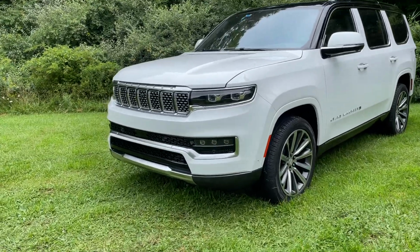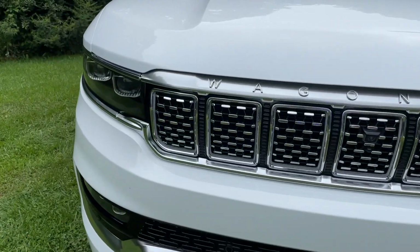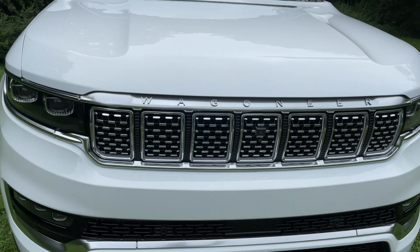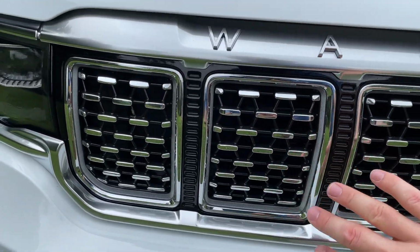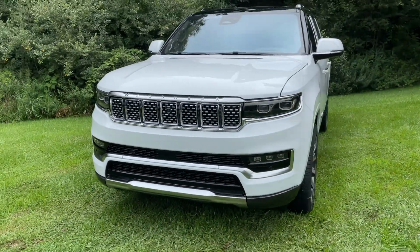Now, we have a Series 2 model. It goes up to Series 3, and the Grand Wagoneer is going to have some special touches. We have this nice metal finish up here. They all say Wagoneer on it, but the Grand Wagoneer has a little bit of a different grille up here. It is a very, very intimidating looking vehicle.